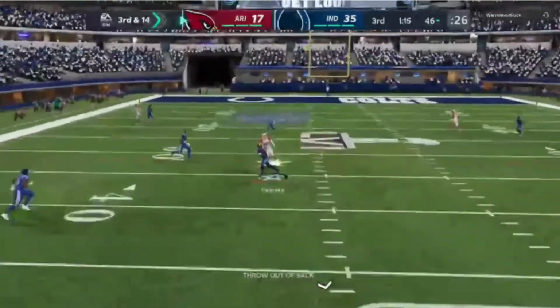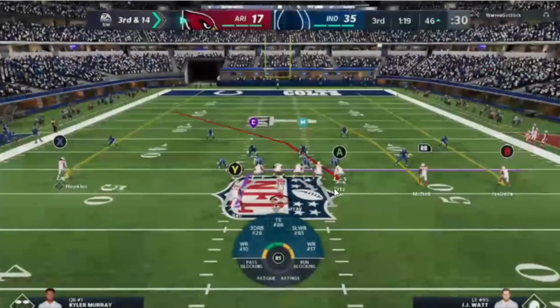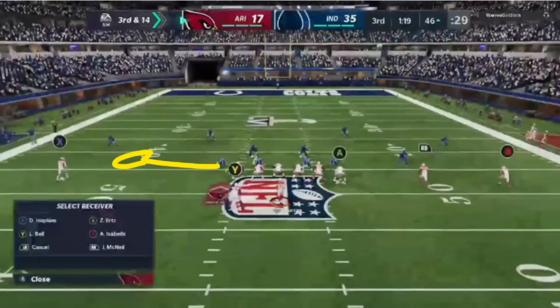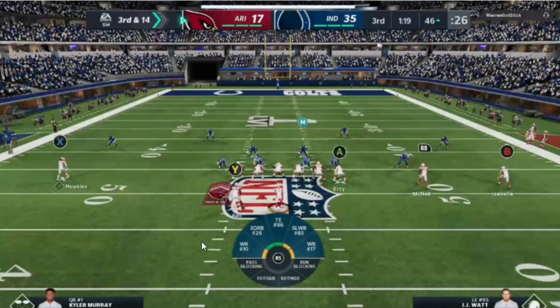Here comes another blitz. So once again, pre-snap, left the screen defensive end in a hard flat, and look at Danny's adjustment. So he's reading that flat first. He's looking at the left side of the field, and the pressure is coming from the right. So his eyes are not looking right.